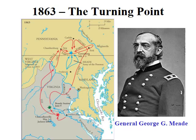So the next summer, General Lee tries to do the same thing. He invades the North. This time he goes all the way through Maryland, and he goes into Pennsylvania. And the idea was to go deep into the heart of the Union territory, and then perhaps attack Washington from the North, from this area. Meanwhile, he's burning and eating all the crops from this area, and putting pressure on Washington to negotiate a peaceful solution to this.